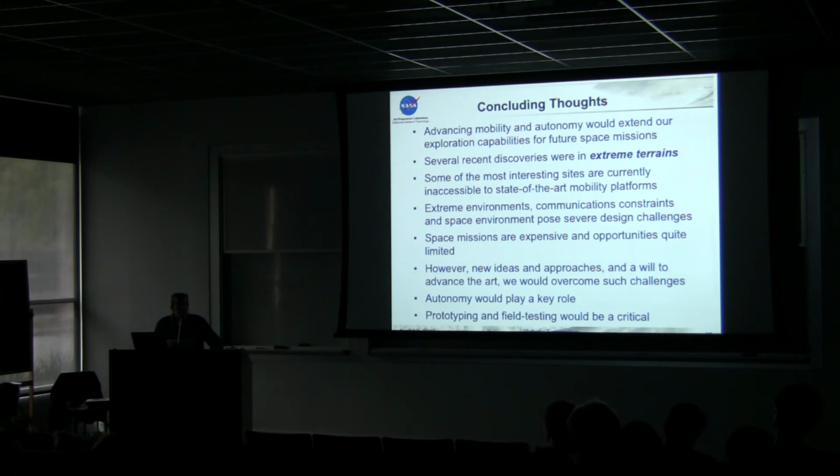And I think autonomy will play a key role in our future systems for robotic exploration of space, and this is all to complement the human exploration of space. Today is Yuri's Night, and it's very important to look at robotics and humans as complementary activities. Prototyping and field testing of any system are critical to really understanding their behavior. Push the limits with the prototypes, push the limits with the field testing, so we can see where they actually fail.